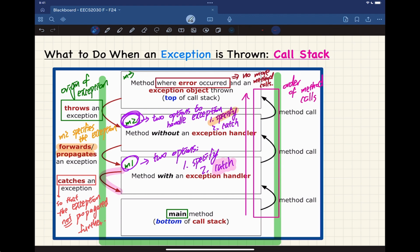Whenever you have a chain of method calls, and we trace it by a call stack, method number 0, method number 1, method number 2, method number 3, that will be the chain of method calls, the order. Let's say at some point in the method calls, some error occurs and some exception is thrown. This is the point where the stack cannot be grown any further because some error occurred. Something has got to be done right away.